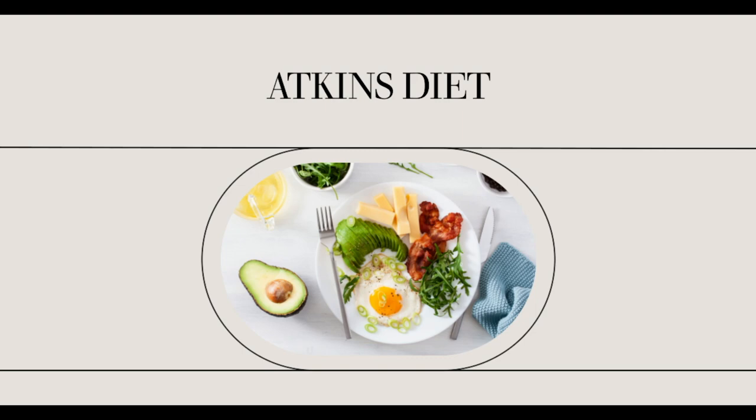Atkins cost saving tips. The Atkins diet has a lot of health benefits, but it is not exactly easy on the wallet. Fresh meats are some of the most expensive items in the grocery store, and when you follow Atkins, you'll need to purchase a lot of them. However, there are simple steps that you can take to cut costs on this low-carb plan.